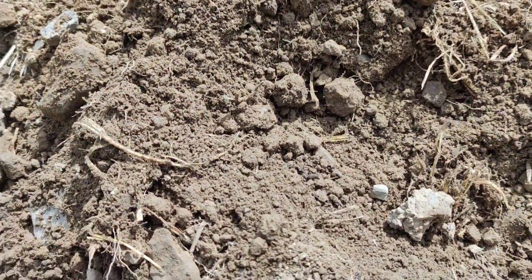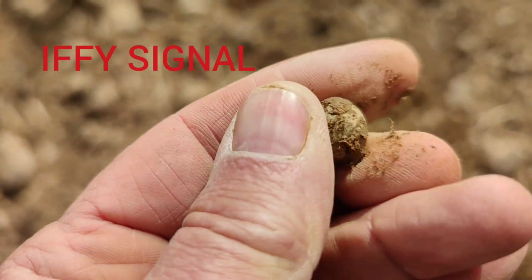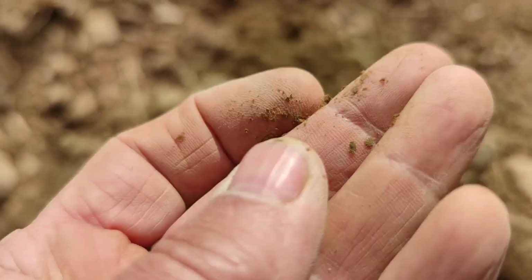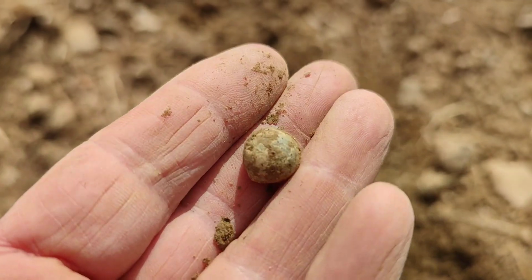Right, iffy target. Where is it? There it is. Musket shot. Yeah. Right, on to the next hole.